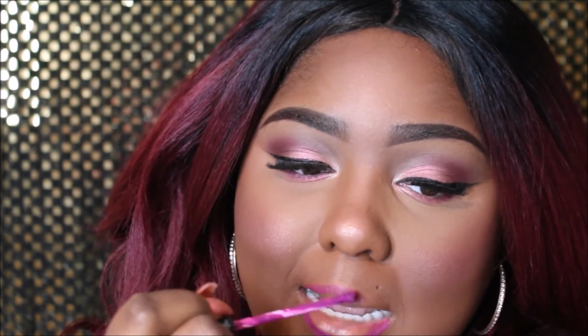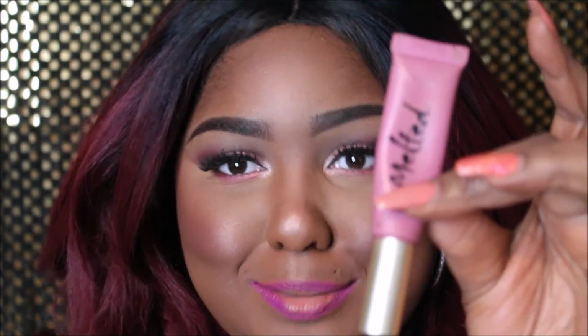Now I'm using Kat Von D liquid lipstick in Lolita. No, Lolita is the beige one. This is Love, L-U-V, Love. And I'm just using that to outline my lips. And now I'm gonna take Melted by Too Faced in the color Fig.